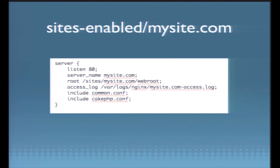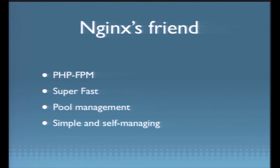I think it's simpler than Apache. You tell it what port to listen on, the server name, and I'm including in this case common.conf and cakephp.conf. So this is actually the same config with some changes that's running the cakephp.org virtual host. So it's very, very simple.